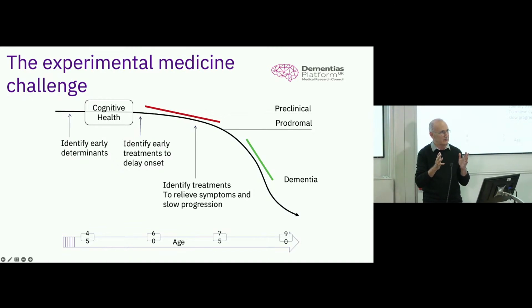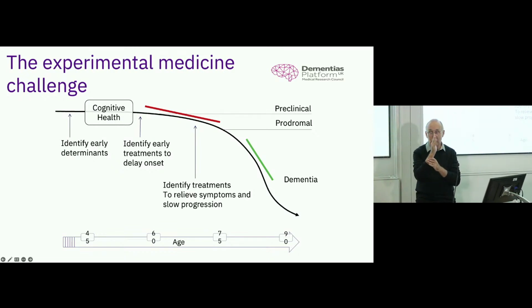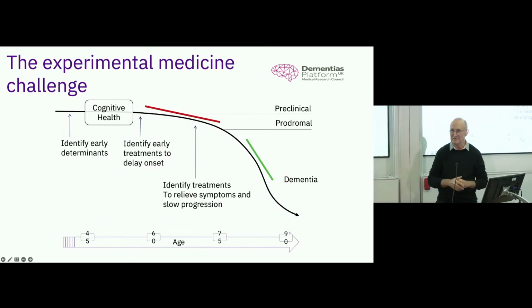So there are only two ways of sorting this. One is to do very large studies so that we can detect very small differences, but they are eye-wateringly expensive. Right? No one's going to pay money to do those. Or you do very targeted studies on people who you've identified as being particularly not at risk, as well as particularly at risk. Okay? So you're targeting very special people. That's you. You are very special people.